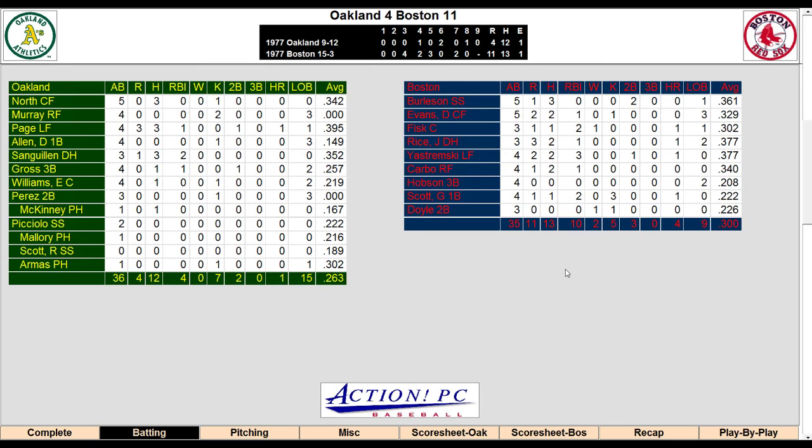Hobson 0 for 4. Scott 1 for 4 with a run scored, 2 RBIs, struck out 3 times, had a home run. Denny Doyle 0 for 3, walked once, struck out once. That lineup for the Red Sox has a batting average of .300 as they continue their hot hitting streak.